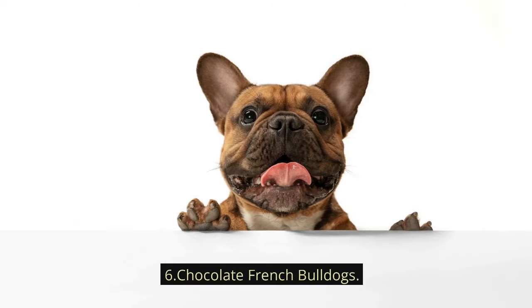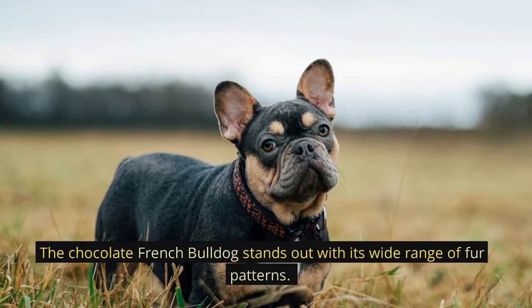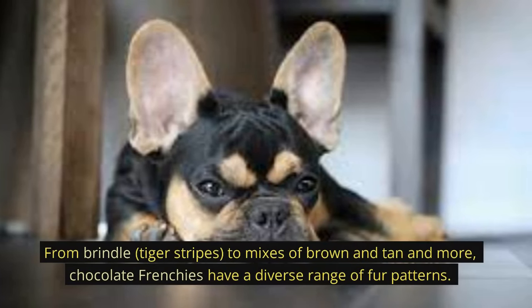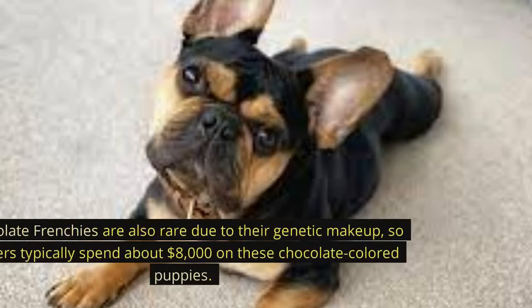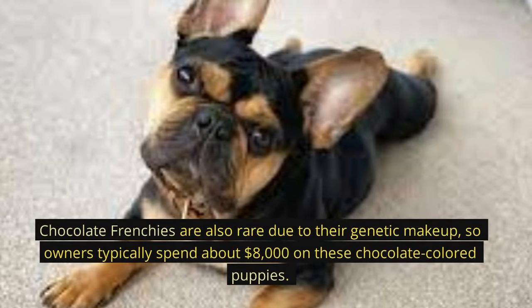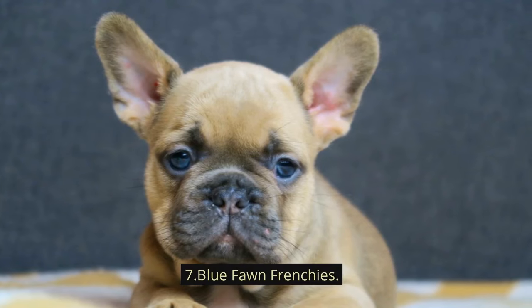6. Chocolate French Bulldogs. The Chocolate French Bulldog stands out with its wide range of fur patterns. From brindle, tiger stripes, to mixes of brown and tan and more, Chocolate Frenchies have a diverse range of fur patterns. Chocolate Frenchies are also rare due to their genetic makeup, so owners typically spend about $8,000 on these chocolate-colored puppies.